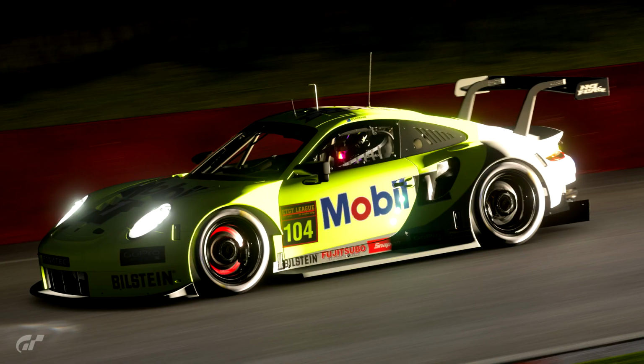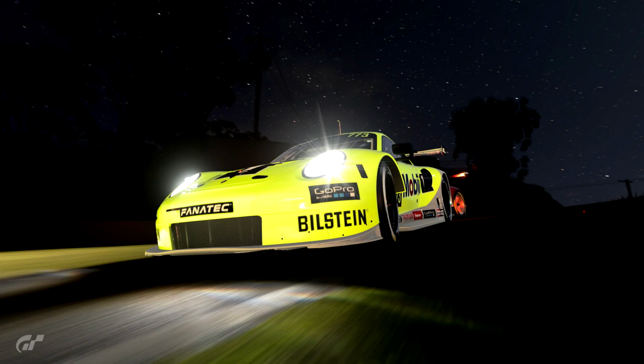As we look at the number 104 of Jeremy Crowe, there's a nice fluoro Mobil 1 livery there. The yellow should help him stand out on the mountain here in the midnight conditions that the drivers will be racing in. And there's a picture of the 773 car of Mark Pacheco. These photos were taken on a filming lap that the two drivers went on just before, to promote the new livery and their debut.